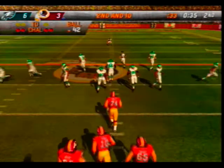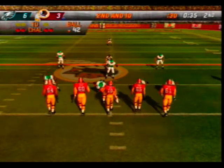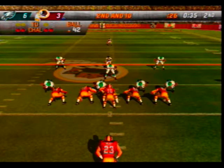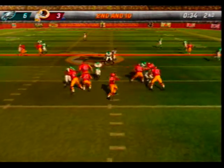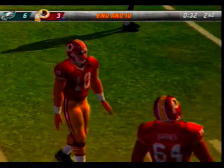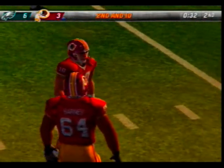Second and 10. Ball on the 42-yard line. Dime backs in for this play. Drops back. Throwing. Someone gets a hand up and it drops to the ground. Two tipped passes in a row on the play.